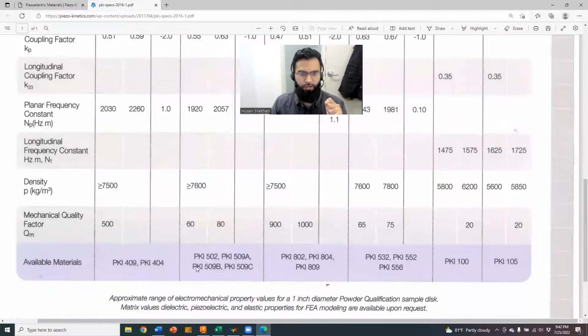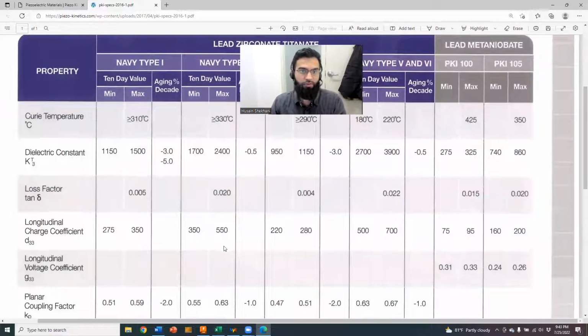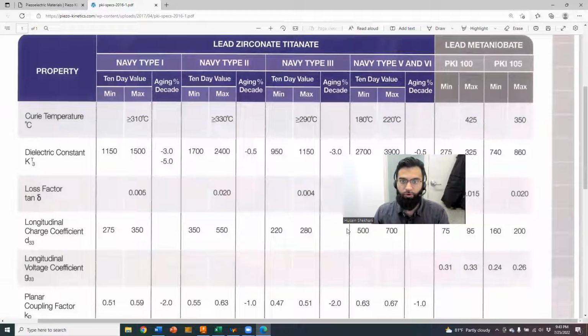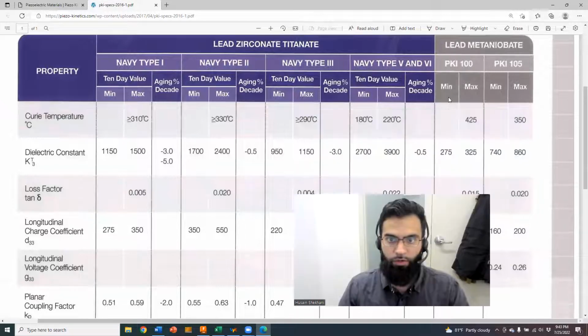Let's see, anything else? So as you can see, there are a bunch of different materials in each class. They may differ on the spectrum shown here between the material property values, because this is quite a range, 350 to 550. But you can also specify for your specific material what tolerances you would like. You first need to get a few samples in order to try out your idea, your design, before understanding whether and what kind of properties you then need.